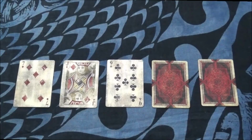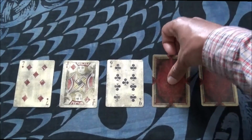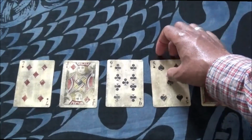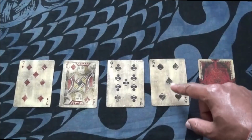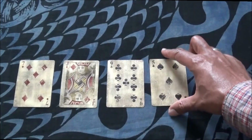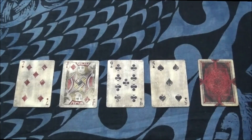So now let's take a look at the cards that are on the other side of the line this week, starting with the card closest to the 9 of Clubs. And here we have the 5 of Spades. Okay, so the first thing that I notice is that we have a Spades card. Spades for me is the suit that can represent problems, challenges, obstacles, hurdles, those kinds of things.